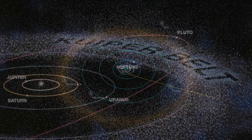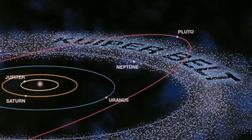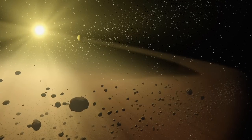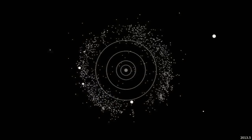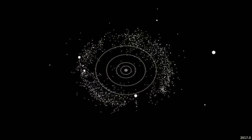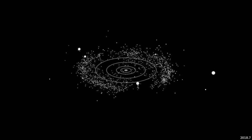Now, we call that the Kuiper Belt. You know, there's maybe hundreds of thousands of objects like that out there. Right now, we've observed about 1,500 of them, but there's just a slew of them out there, and Pluto's really the archetype. It's the top dog of the group.